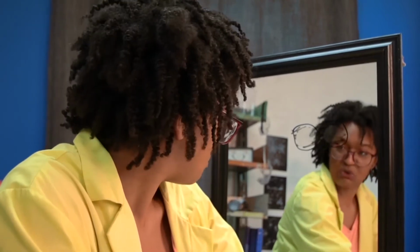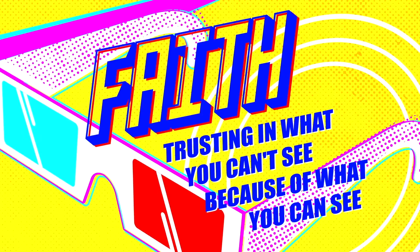So, you know, it's been one of those weeks. And I'm trying to encourage myself to have a better day. But it's going to take faith. Faith is trusting in what you can't see because of what you can see. So even though I still have a few scratches from yesterday's catastrophe, I have faith that today will be better.